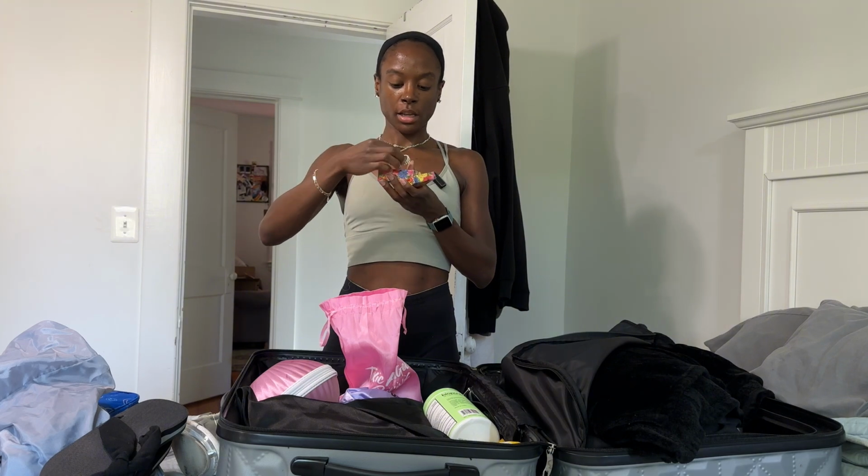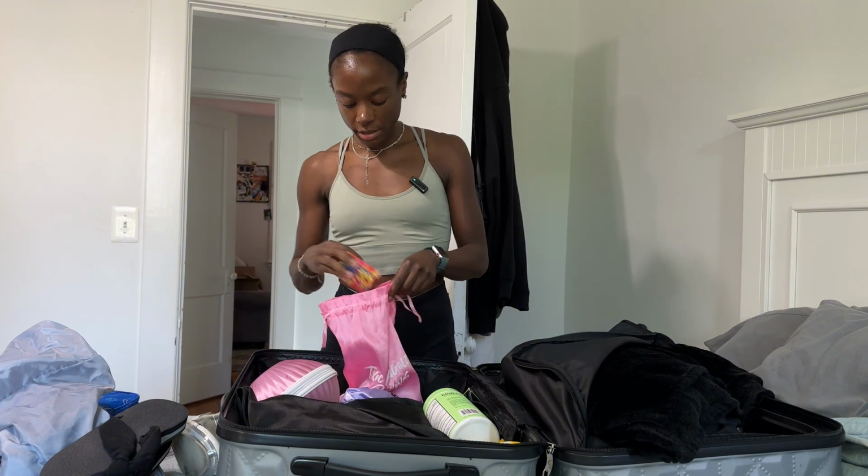So I have my earrings and a ring in here. I'm not going to pull out both. So here is just one of the earrings, and then here's one ring that I'm going to wear in this little box. And then I have Bikini Bite.